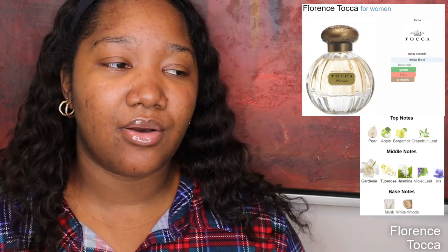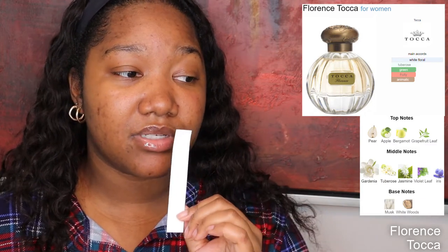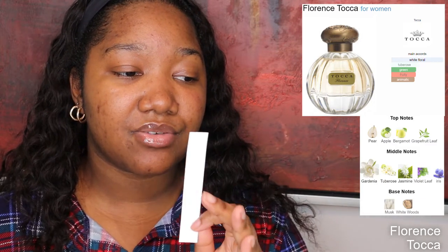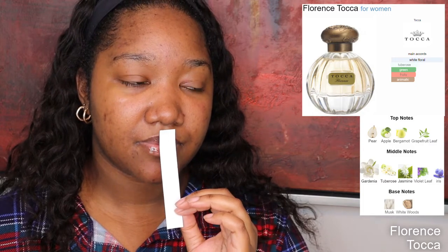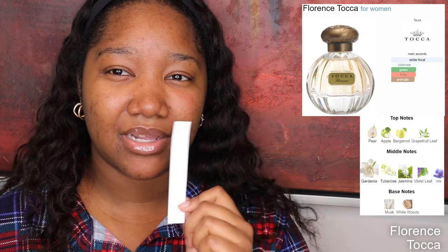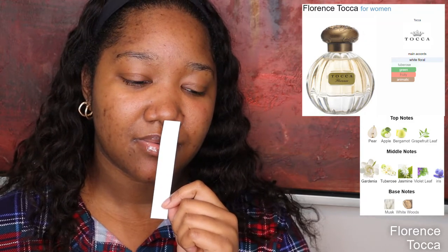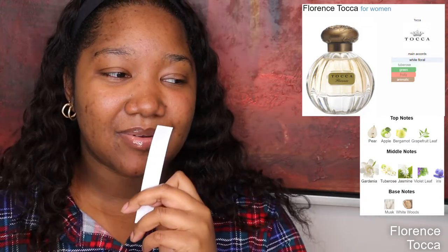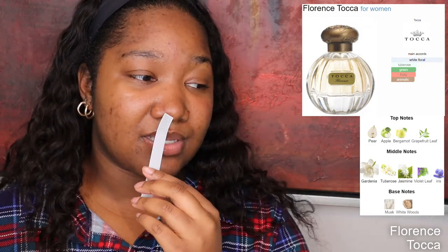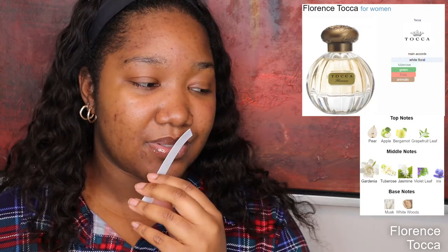It's not like an overly pungent floral. It's really just like there are some florals in the background, but the tuberose is very upfront with this. I like this. I don't know why I didn't purchase this. I would get this. I like tuberose fragrances, and this is a very banana-y tuberose.